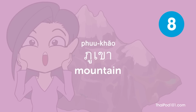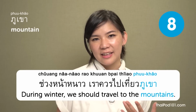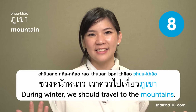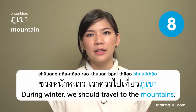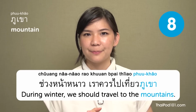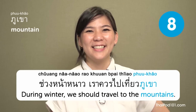ภูเขา, mountain. ช่วงหน้าหนาวเราควรไปเที่ยวภูเขา, During winter, we should travel to the mountains. If you want to chill and be surrounded by mountains, I recommend you go to Khao Yai. It's very chill and I think the air is fresh. However, if you want to go trekking, like climbing mountains, then it is better to go to Phu Kra Dung. I think this is one of the best trekking mountains for me.